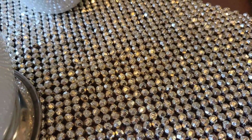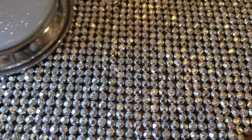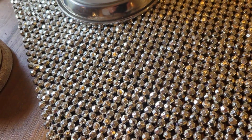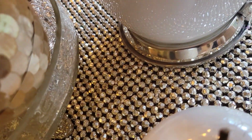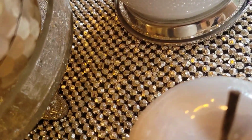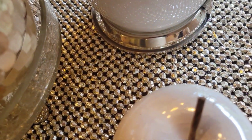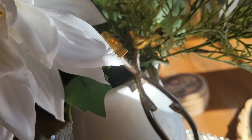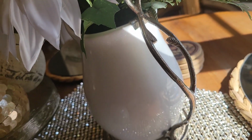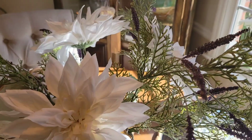I found this absolutely stunning and gorgeous gold beaded placemat at HomeGoods for $10. Unfortunately, the camera doesn't do this little beauty any justice. Those little faceted gold beads just sparkle and twinkle so beautifully. These cute little gold birds are hanging out on top of this white decanter I got from HomeGoods for only $14.99, and the flowers were purchased from Michael's.